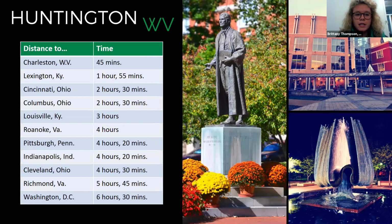We're about 45 minutes from Charleston, which is the capital of West Virginia, about an hour and 55 minutes from Lexington, Kentucky, 2 hours and 30 minutes from Cincinnati, Ohio, 2 hours and 30 minutes from Columbus, Ohio, 3 hours from Louisville, Kentucky, 4 hours from Roanoke, Virginia, 4 hours and 20 minutes from Pittsburgh, Pennsylvania, 4 hours and 20 minutes from Indianapolis, Indiana, 4 hours and 30 minutes from Cleveland, Ohio, 5 hours and 45 minutes from Richmond, Virginia, and then 6.5 hours from Washington, D.C.